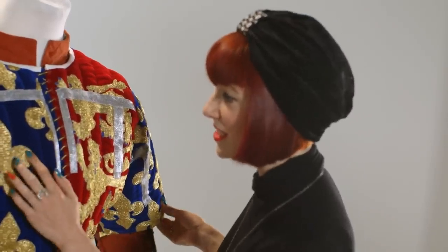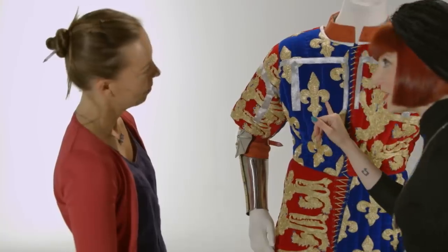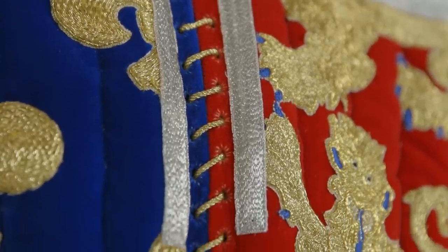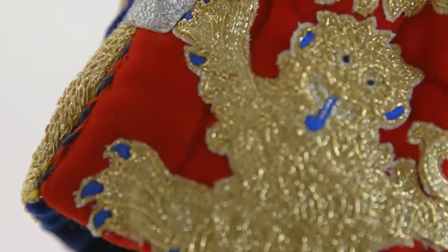Yeah, definitely. This, the fleur-de-lis embroidery, is absolutely exquisite, isn't it? There's just something about the gold on the blue that is just stunning, isn't it? Really beautiful. I feel like I shouldn't be allowed to touch it. Do you want to try it on? Absolutely. I really do.